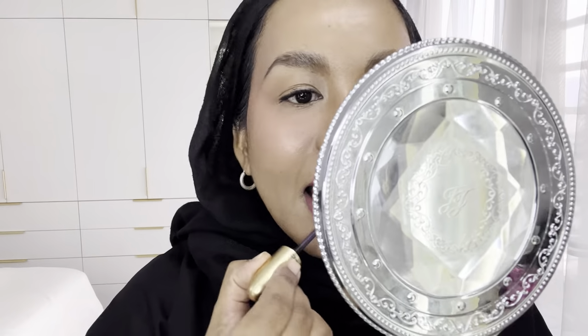This color, I think I have a clip where I tried this on as well. On me, because I'm quite dark skinned, on my lips it's a bit cool toned. It's really pink and cool toned, like a blue based pink on me. And I love that kind of look. But formula wise, this is the Powder Kiss liquid lip color. It's all right, it's not the best.